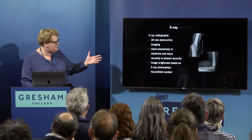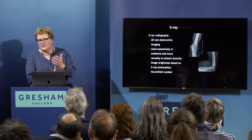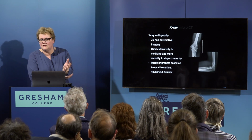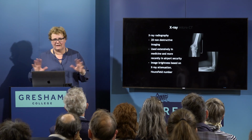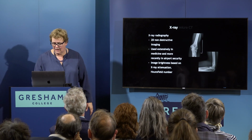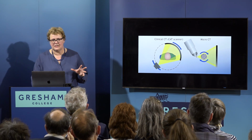And the image brightness is based on something called the Hounsfield number, which allows you to distinguish between bones and your flesh. And I'm sure if I asked you to put your hands up, many of you here would have had an X-ray sometime in your lifetime. You may also have had a clinical X-ray CT.